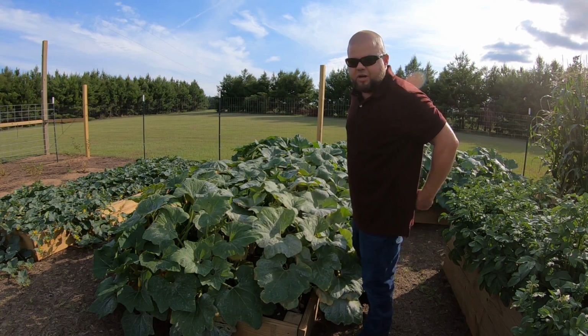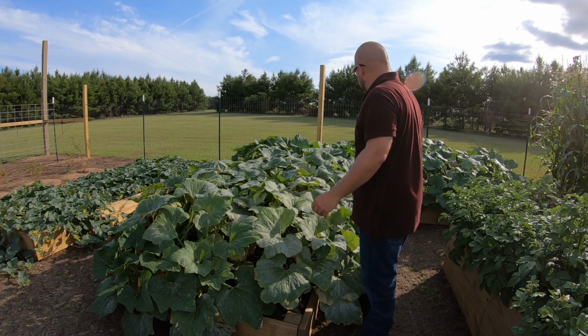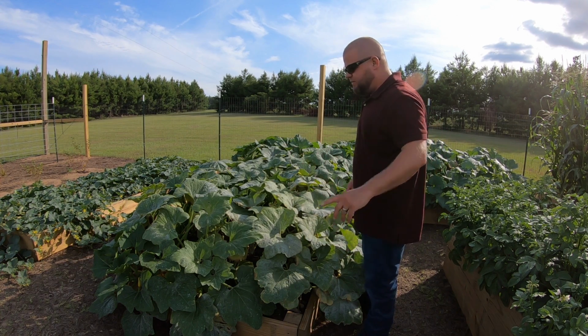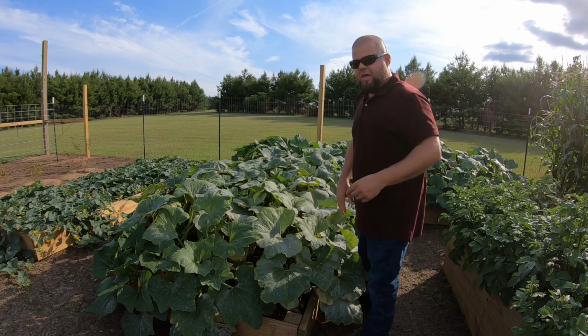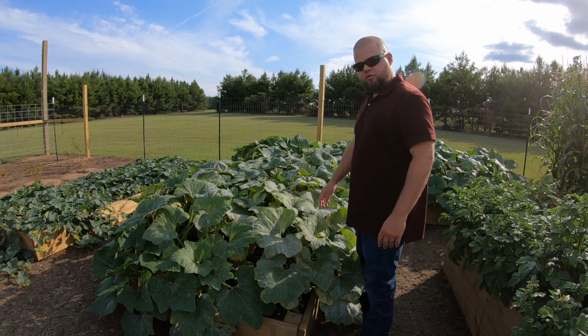My squash is starting to get a lot of that powdery mildew too, which is not uncommon with squash. So I'm gonna spray a little here, kind of see how the leaves react to that neem oil. I've already done my other squash with it earlier, and it wiped a lot of that out, did a good job. So I'm gonna give it a try on these.